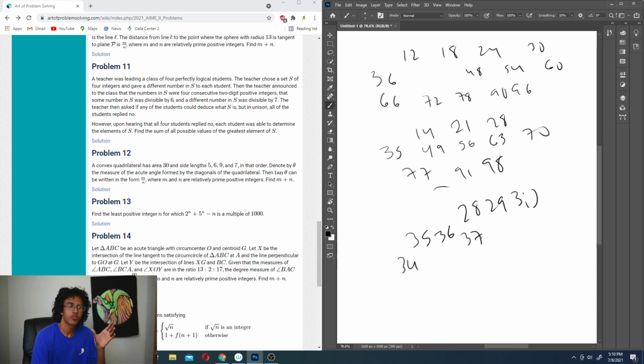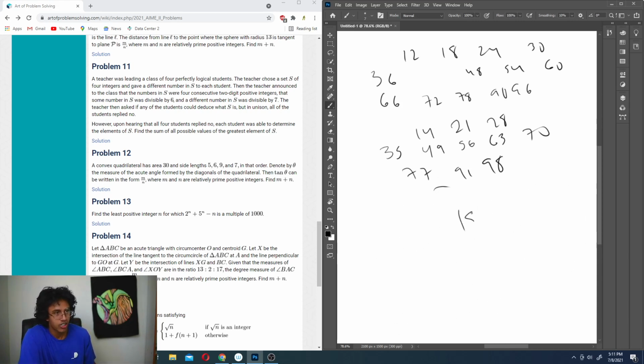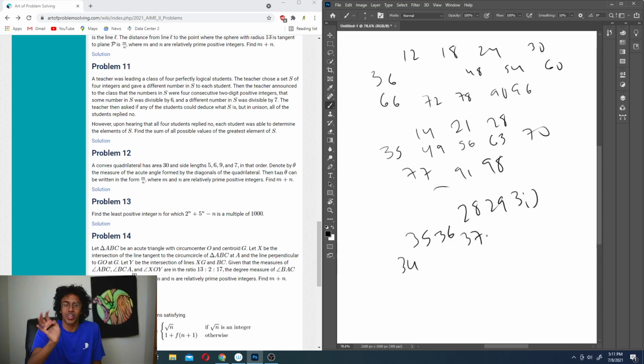Wait, but doesn't the guy who has the multiple of 6 know exactly what it is, though? Right, because if you have a multiple of 6, let's just say you have 18. Oh, I keep forgetting, you can shift it over. So in this case, nobody knows, right? Because this guy could have 34, 35, 36, or it could be 33, 34, 35. Oh, okay, 36. That makes a lot more sense.